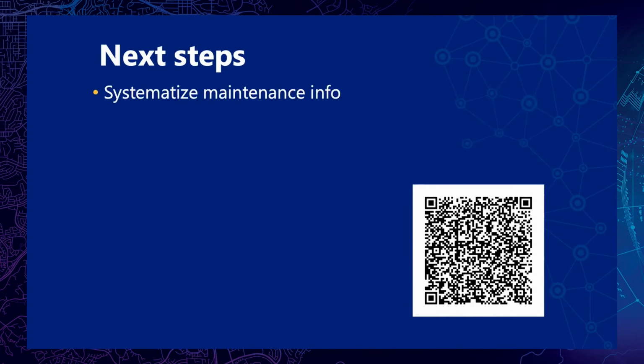What are the next steps? During the design phase, the designers are obliged to also provide the maintenance information. So we systematize that maintenance information according to the element types in the GIS database. That would be a great basis for the later stages in facility management to plan the preventive maintenance work.